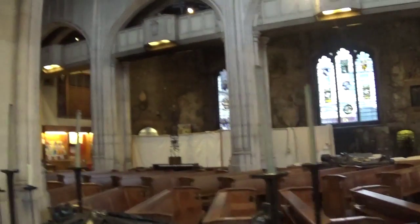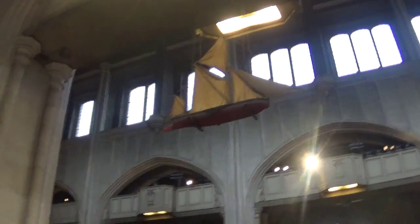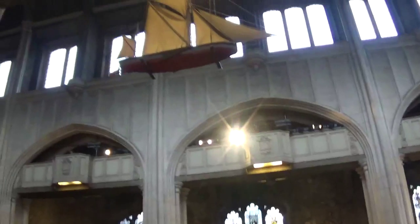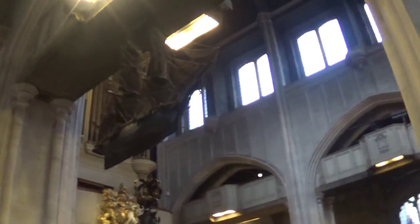I love these models as well. There's a lot of model ships in here. They're all over the place. There's three on there. You got one there, you got that one there, and then you got this big one here, look. Look at that one there. That's awesome, isn't it? Wow.